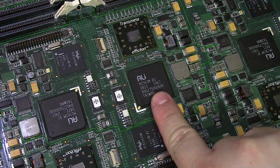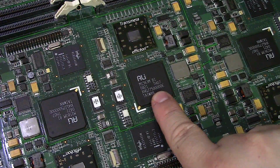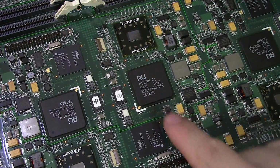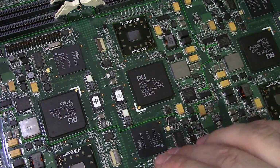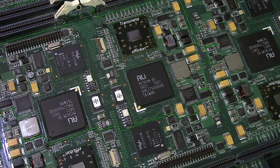We have an ALI chip. This must be the platform controller hub, or like the North Bridge, South Bridge combo. I don't know. Couldn't find any information on it. It says M1563M. Don't know. Like I said, it's probably controlling going to the peripherals, that kind of stuff. We also have an Intel chip here. This is the RC82545GM. It's just an Ethernet controller, nothing special.